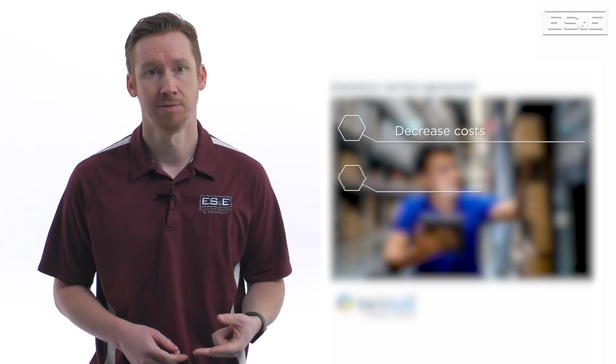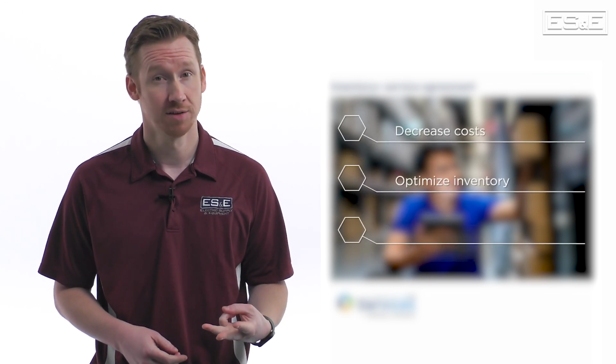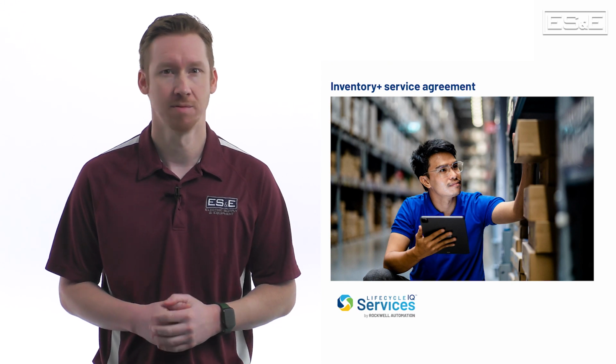So if you're looking for a way to decrease cost, optimize inventory, and minimize downtime, then the Inventory Plus agreement may be right for you.